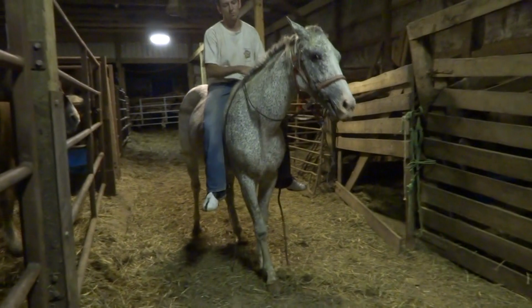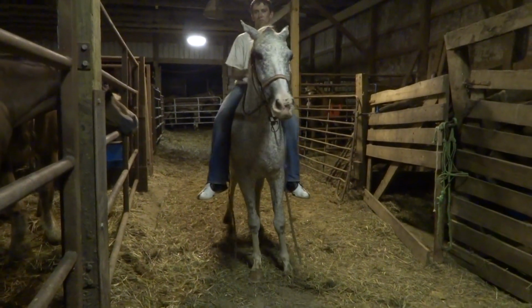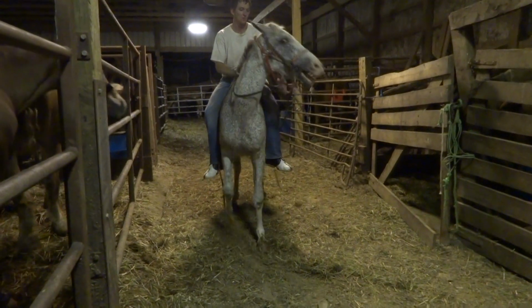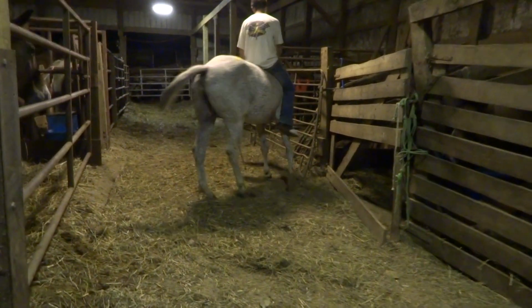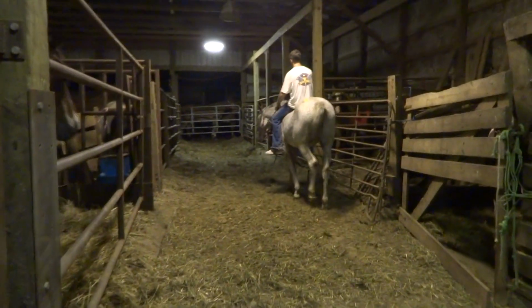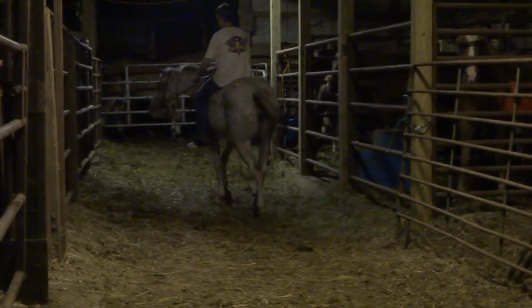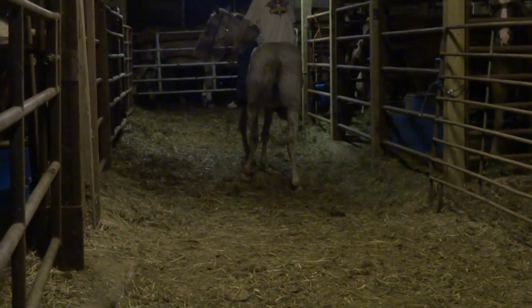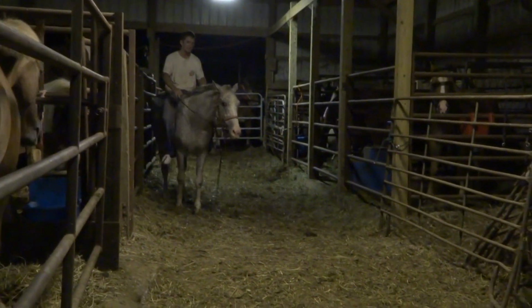She is green. She's young, sweet, gentle, willing, patient. She's just got a snaffle bit in, direct rein. Nice walk. So she does a nice walk trot. She is direct rein. Yep, working on the turning.